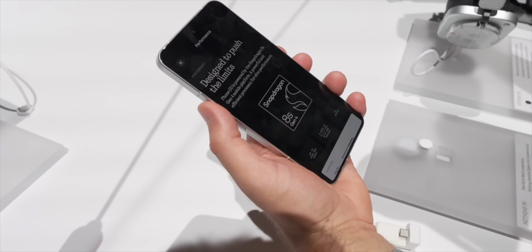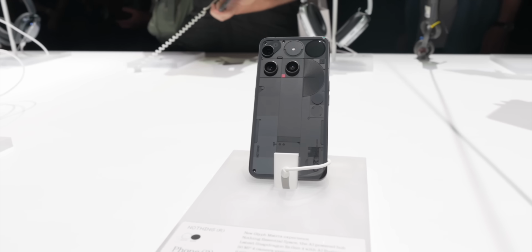Now, this is the worst named processor ever, but it is actually really good. Think of it as being close to the performance of the Snapdragon 8 Gen 3, which is the one you'll find in most Galaxy S24 devices. So it's flagship level, but not 2025 flagship level.